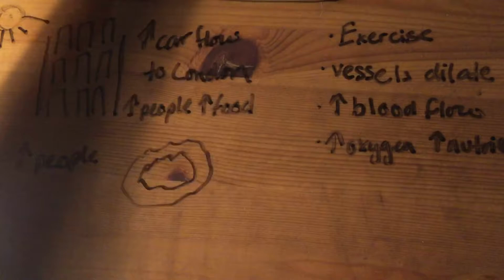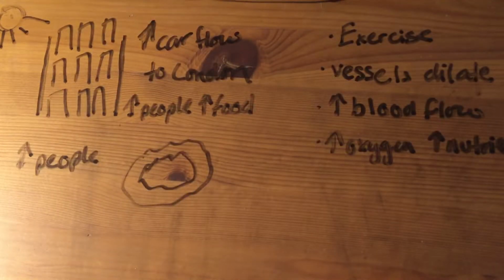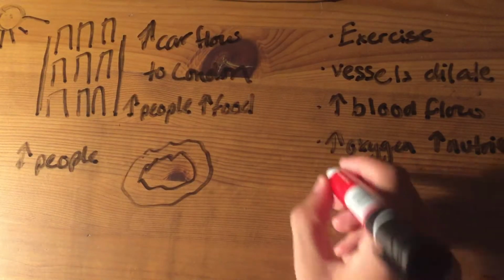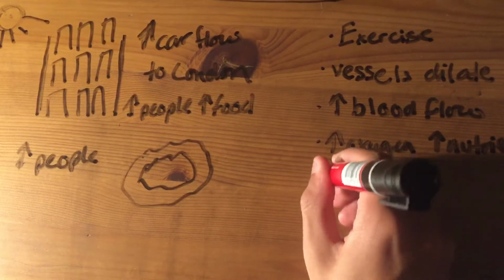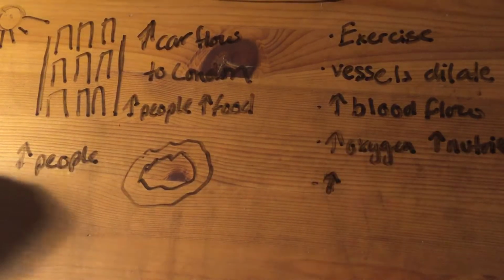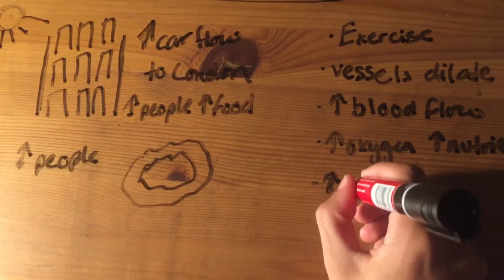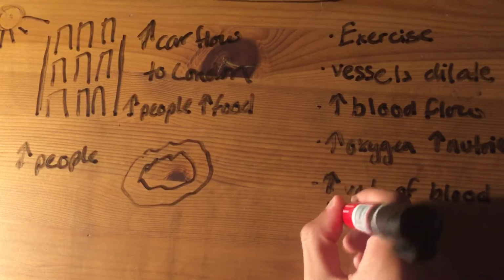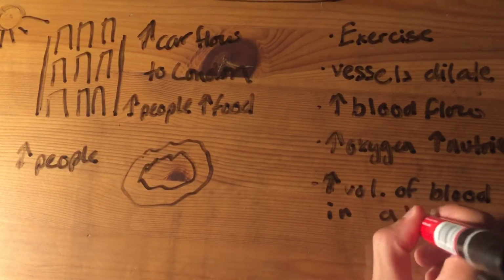And then when the population expands, the government's like, oh, hold on, there's loads of people in London. The population has just expanded. So we need to now increase the speed and strength of our services. Just like how an increase in blood flow causes an increase in the volume of blood, which we said is here in the atria.